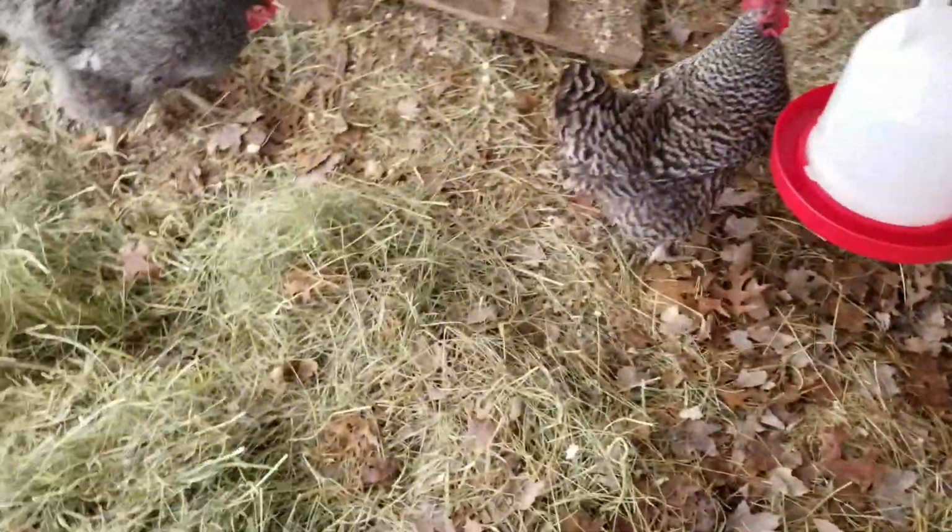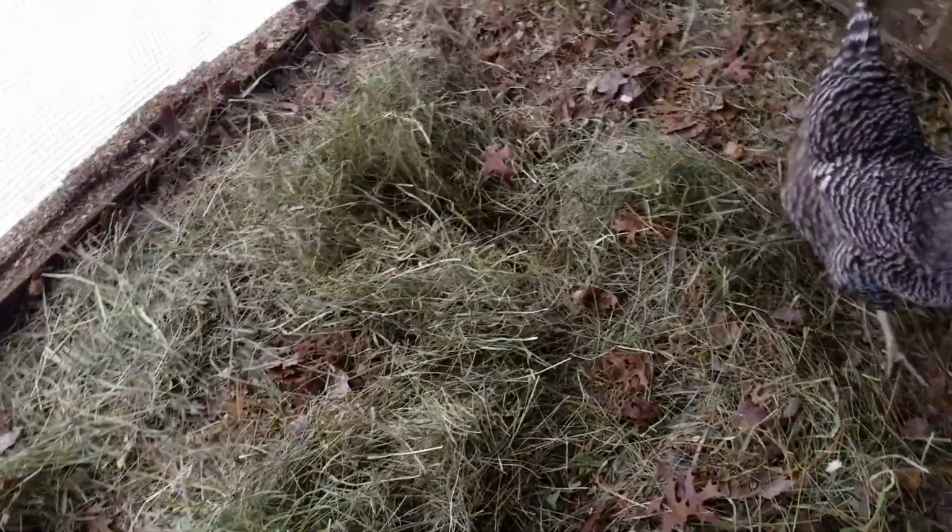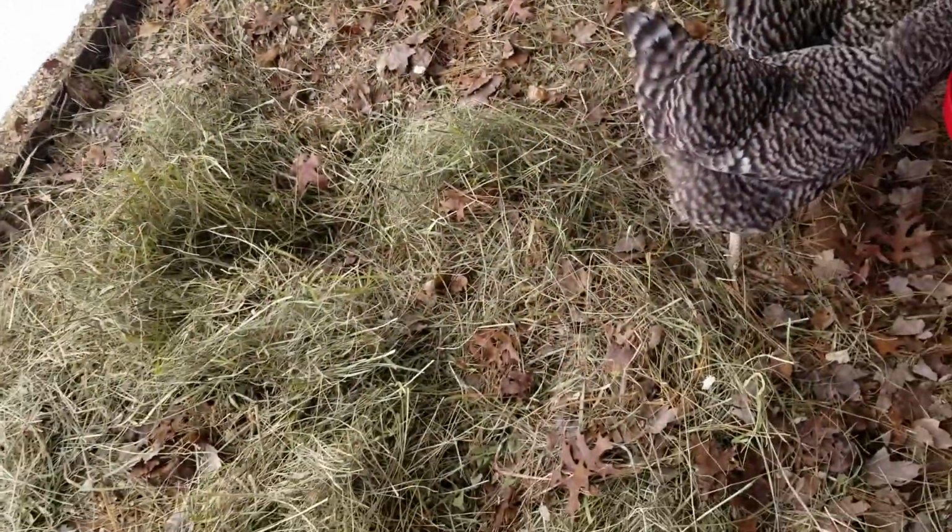It gives them a nice bed. They can dig a hole. They can dust themselves, you know, for mites and everything. They make a hole and they waddle in it. And it's good for them.